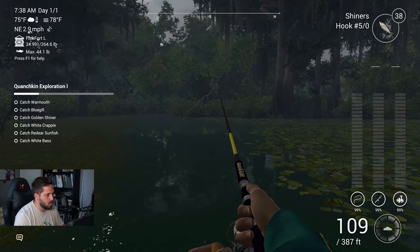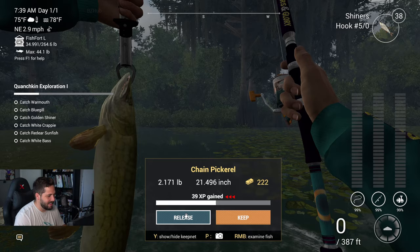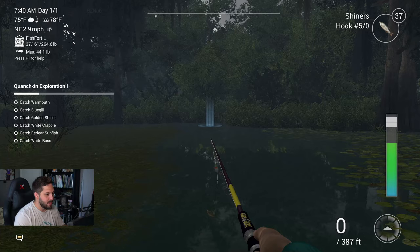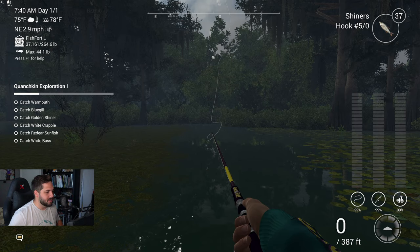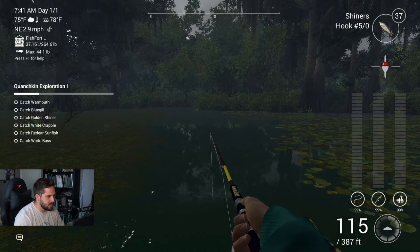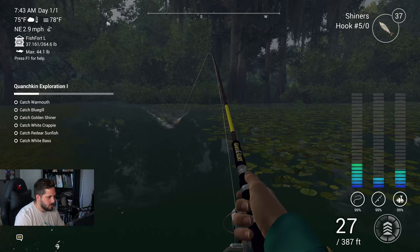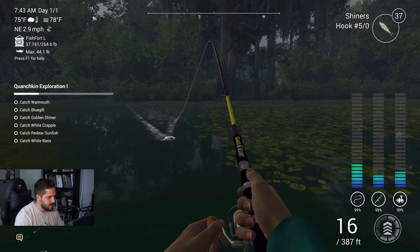Whoa! Just got taken by something. Oh, what did we get? Hey, a chain pickerel. Didn't expect that. Those always pay okay, though. I always say, if you're a beginning player and you're moving on from Lone Star, head to Mudwater and go for those chain pickerel, because the chain pickerel pay pretty decently. Not amazing by any means, but decently anyway. They'll put you on your way, get you ready to go to Emerald Lake. If we catch another chain pickerel, we might have to choose another location, because we can't keep catching these small fish. We are skating it. Yep, tiny little chain pickerel.